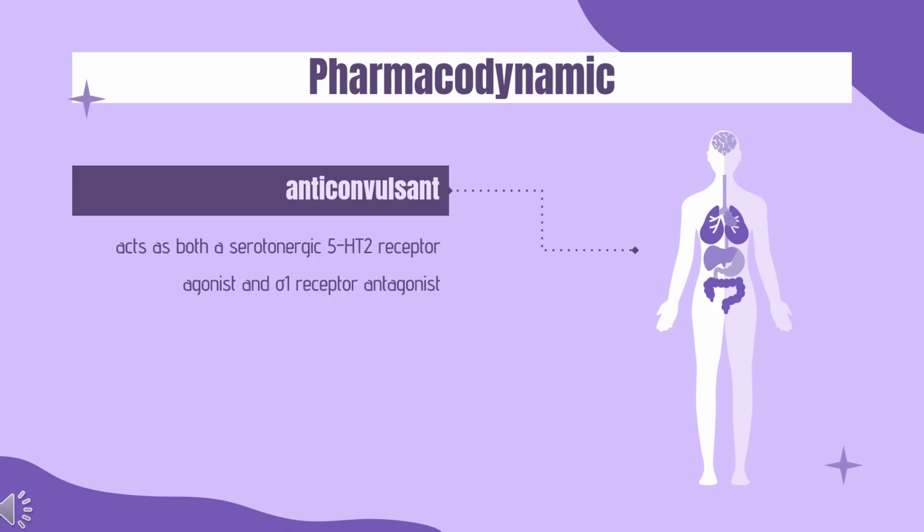Pharmacodynamics. Fenfluramine increases extracellular serotonin levels, and also acts as both a serotonergic 5-HT2 receptor agonist and sigma-1 receptor antagonist. These activities, through an incompletely understood mechanism, lead to anti-epileptiform activity and therapeutic benefit. This modulation has other effects such as decreased appetite, weight loss, sedation, lethargy, increased blood pressure, and mood alteration including possible suicidal ideation. There is a risk of glaucoma and potentially fatal serotonin syndrome. Fenfluramine should be gradually withdrawn following treatment alteration or cessation.